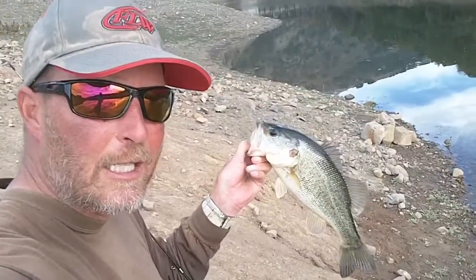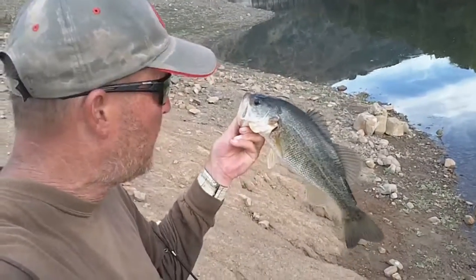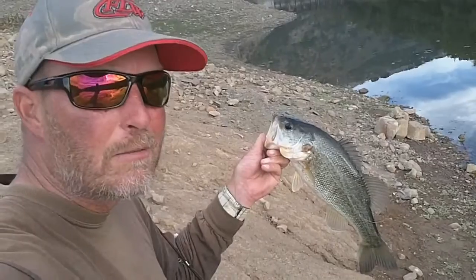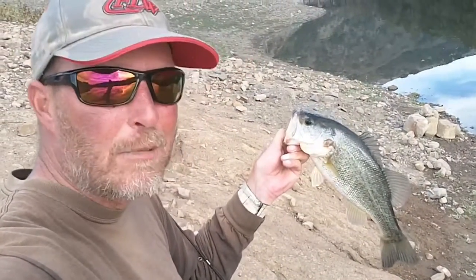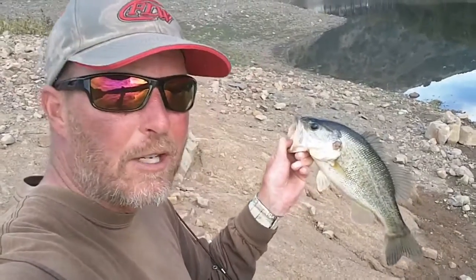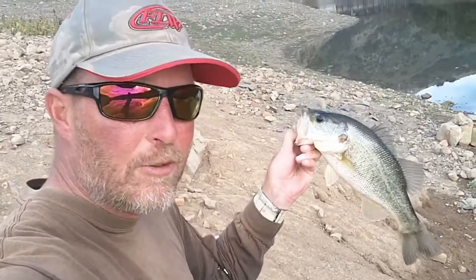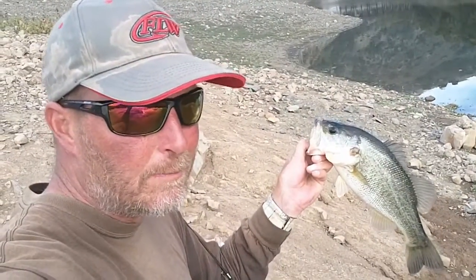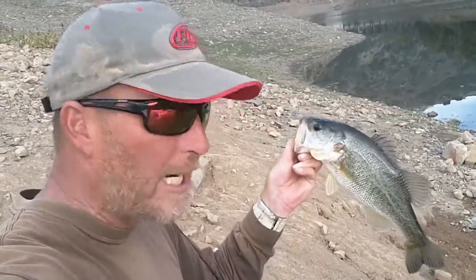Finally, an update with a fish. Throughout here where I've been throwing for the last 3 hours. Let it hit bottom. Yeah, I was flicking our gotcha stick. I just picked it up, bounced it like twice, and this fish hit. So there's hope. I always say that, but there is. There's hope. I got a fish.